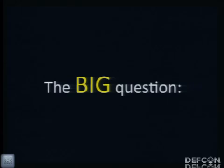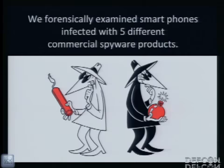So that brings us up to the big question. How can you tell if you've been pwned? All right, he's a paranoid bastard. He wants to know if someone's spying on him. I'm a paranoid bastard. I want to know if someone's spying on me. I want to know if they've installed spyware on my phone. So how do we tell if we can do that? Well, we thought about that, and here's what we did.